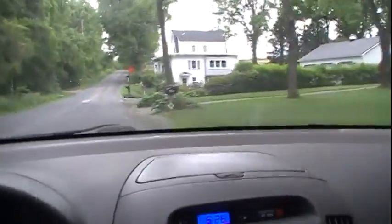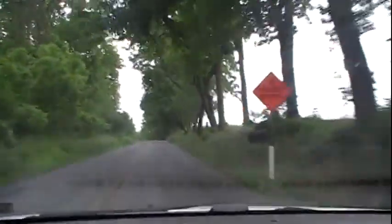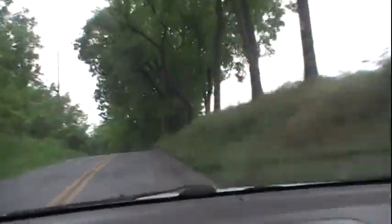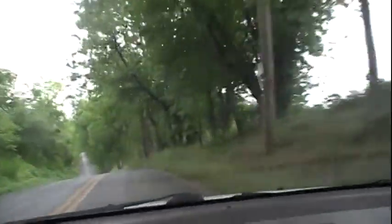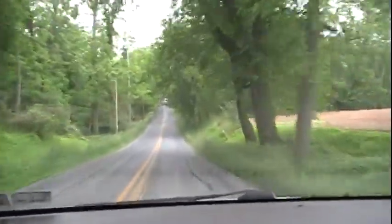Alrighty. See if I can remember. There was one up here near Holy Line Road here. I think I'm even on the right path. Alrighty, if I find something, I'll let you know.